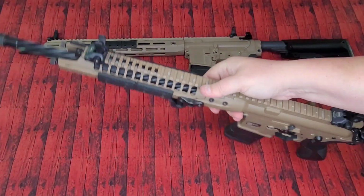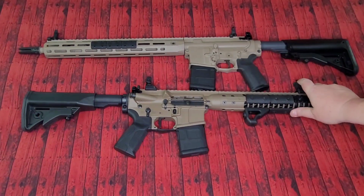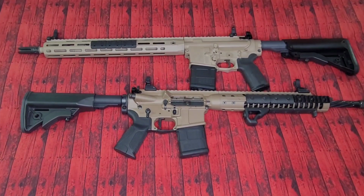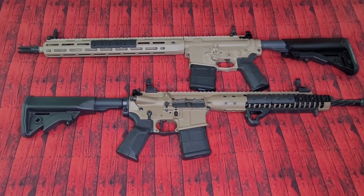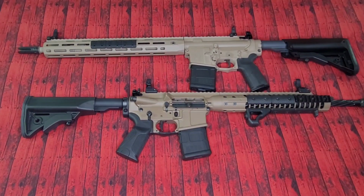Overall, the total cost of this one was, after taxes and whatnot, around $3,000, call it $3,200. Got a Geissele trigger I put in there for $200, so we're about $3,400 into that rifle, and that's not even including all of the rail scales and stuff up top. So call it $35 all told. Is it worth it? I think so, because that rifle is going to last forever.